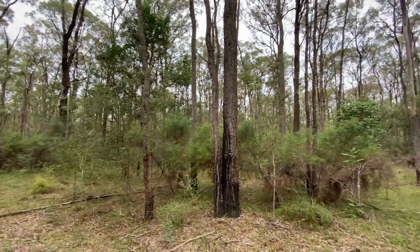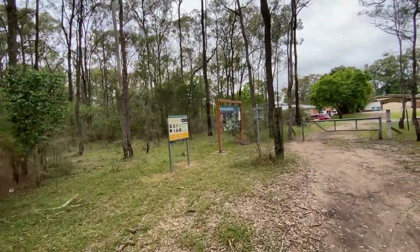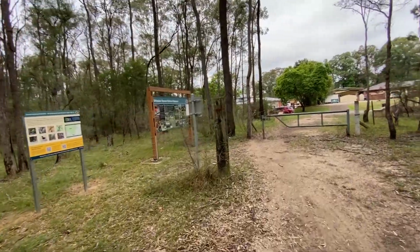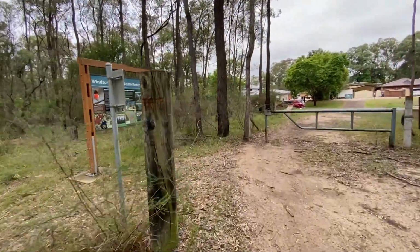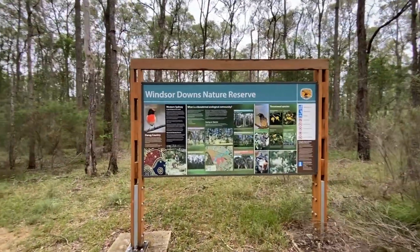Alrighty, hope you've enjoyed that one. And that helps a bit more. Come and visit this reserve if you're in the Sydney area and you get a chance. It's quite a nice place to come down to.